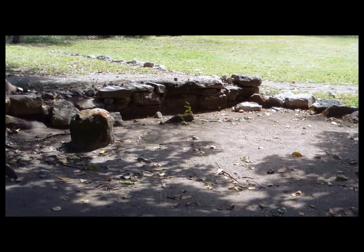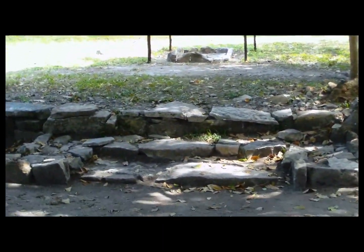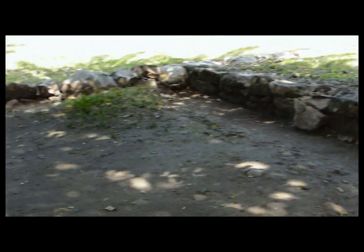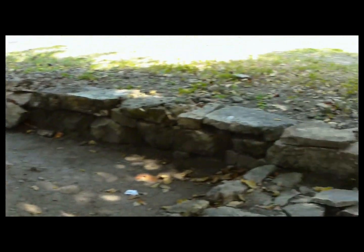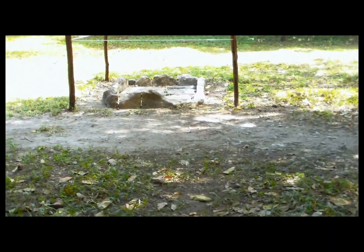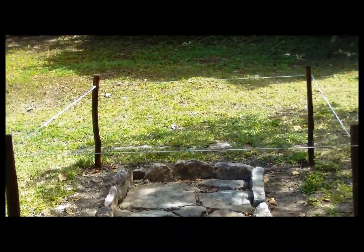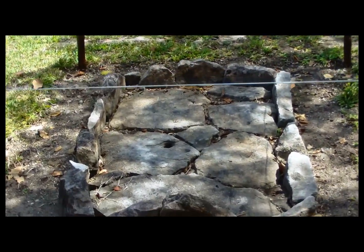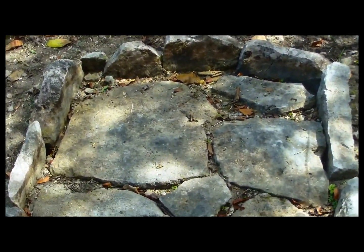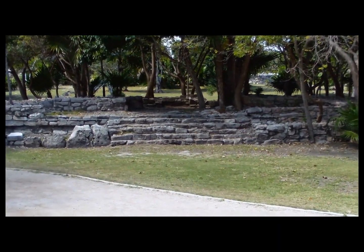This looks very interesting. It's a foundation of some kind. Here are stairs. Here are the stairs that go up to whatever this is. Kind of looks like a grave, but who knows what it was or what it is. The same thing over there. Walk up the stairs to like a throne or something.